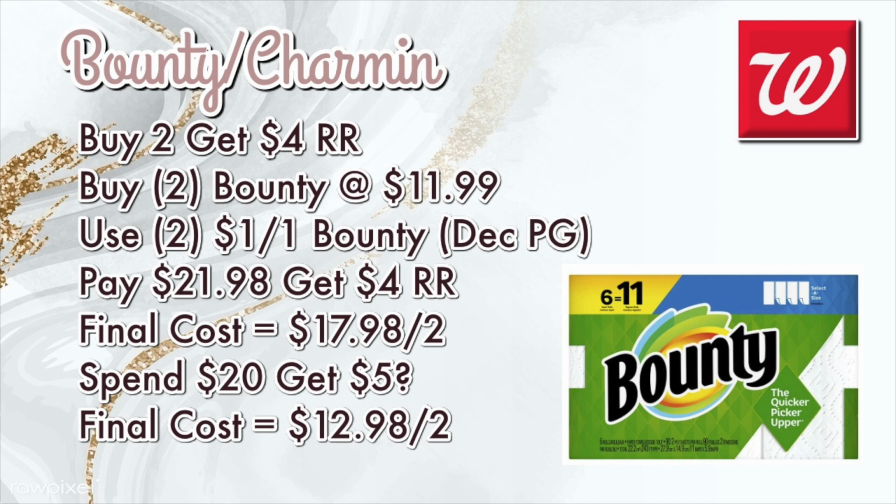So for the Bounty or the Charmin, they're going to be on sale for $11.99, and they will be on promotion for buy 2, get back a $4 register reward. You will use 2 coupons that are $1 off of each one of them from the December P&G. There's also a digital version of that as well. You'd pay $21.98 and get back a $4 register reward. Now, if I had $20 in Walgreens cash, I would just do that and get my $4 register reward.